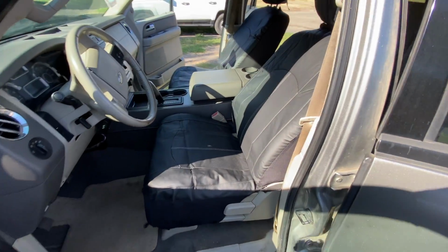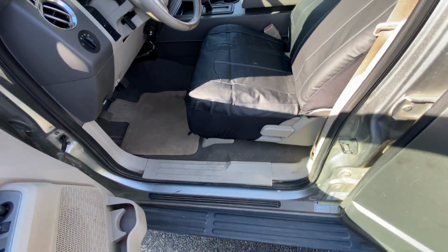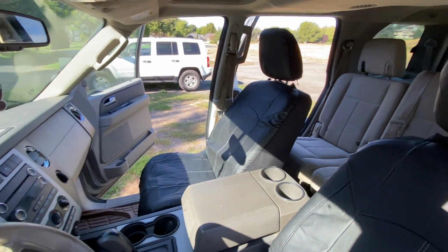Check this out, guys. Wow, it cleaned up a lot better, and it hides that nasty rip in the seat. Yeah, it really brings this interior together. I'm super happy with how those turned out. So I think that really helps clean up this car, and it's the last part of the detail until we actually go and shampoo the car.